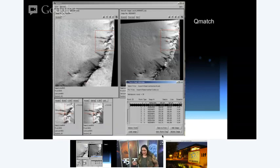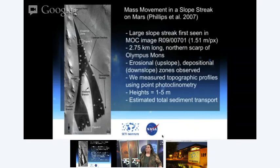So this is another kind of thing that you can do with slope streaks. Here's a particularly large streak that we found, and this one is really interesting because it's big, and it separates into these two branches down here at the bottom, and it's one of the first ones that we saw where there's actually some topography there. So we've separated this up into an erosional zone at the top and then a depositional zone down at the bottom. We measured topographic profiles across it, and we estimated the total sediment that was transported in the formation of this feature.